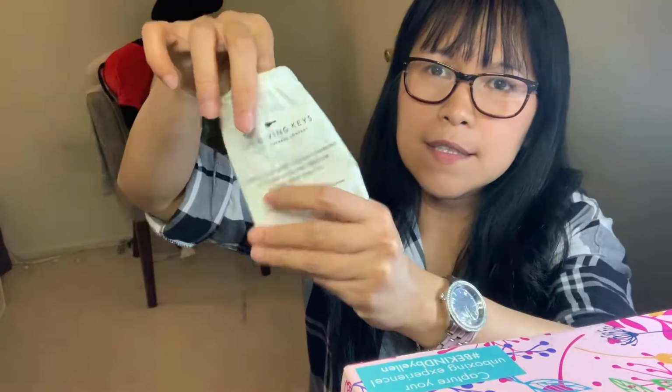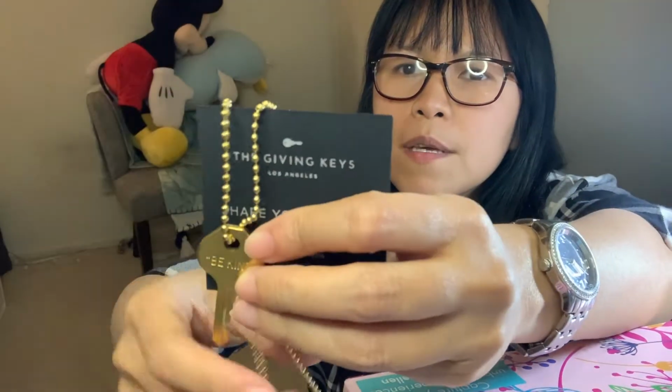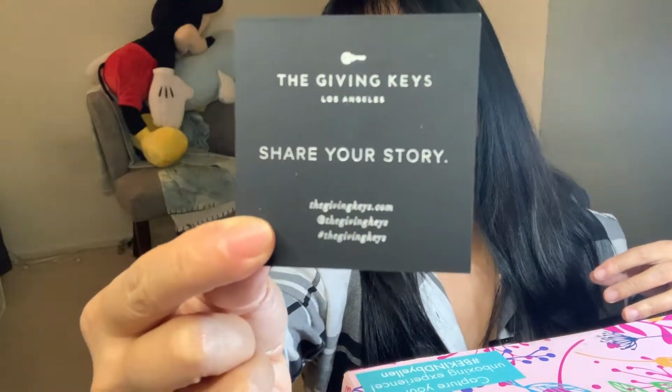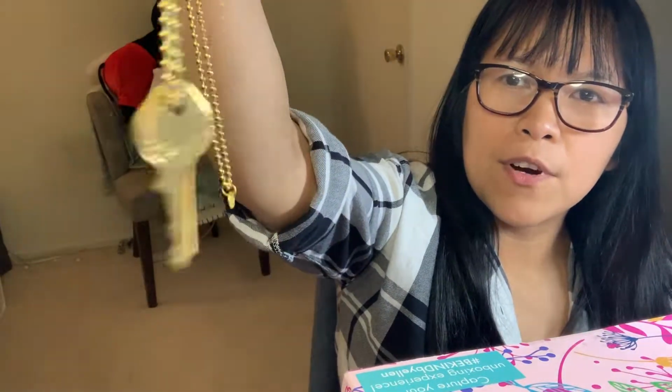So I think this is jewelry. Oh. So pay it forward. So it's some sort of, okay. I actually like it. I'm liking it so far. This I'm definitely going to be using.